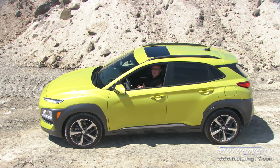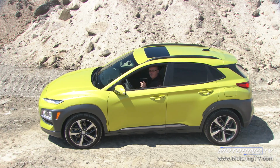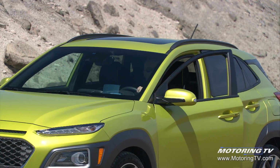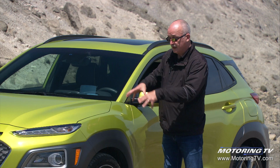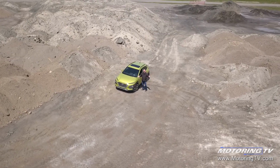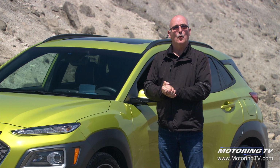Under normal circumstances, this Kona powers its front wheels, but it can send up to 50% of the power to the rear wheels as and when needed. But its ability goes well beyond that. For instance, it is proactive. If you stand on the gas pedal from a standstill, it'll send up to 30% of the power to the rear wheels to prevent unwanted front wheel spin. Then, if you get into an environment like this, well, all of a sudden you've got a lock mode, and it works up to 40 kilometers an hour.